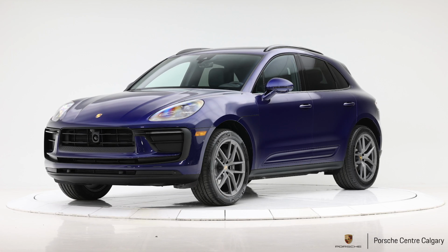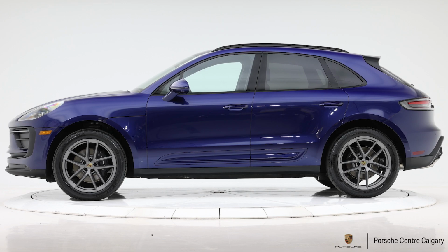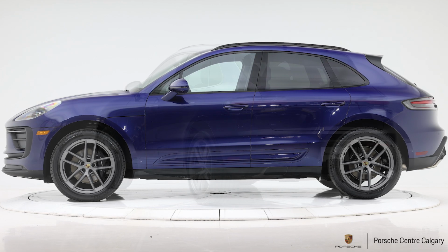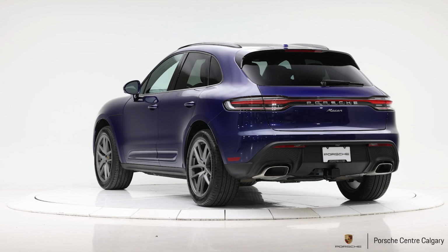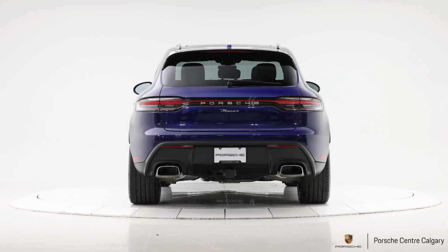So this one in particular, starting with the outside, it is Gentian blue, which is a fairly new color for us. Gentian blue metallic, which is a really nice blue. It replaces the old sapphire blue. I do like this one a little bit more. It has some more purple in it. I think it looks quite nice. These wheels are a 20-inch Macan S wheel in Vesuvius gray, which is kind of a matte gray finish. I think it pairs very nicely with the Gentian paint.